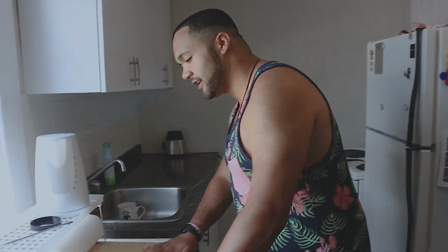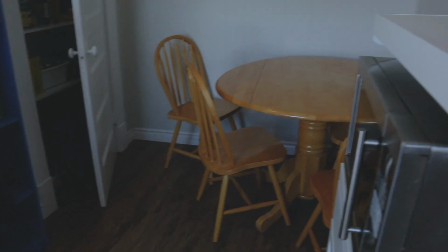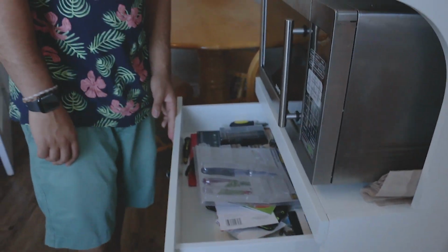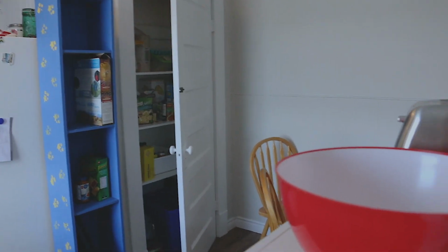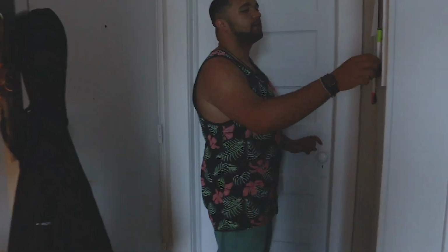And then in here is my kitchen. We got this thing from IKEA, that thing from Canadian Tire. It has my microwave on there, where I keep all my tools and such. And then in here is my fridge, big fridge, cabinets, sink. Okay, and then my busy board, done.